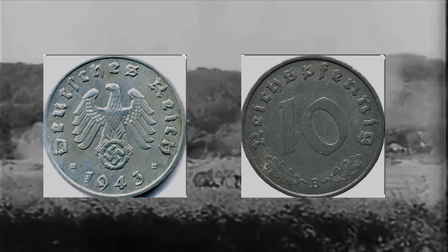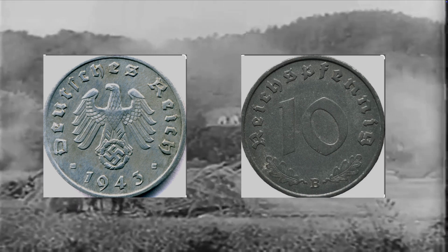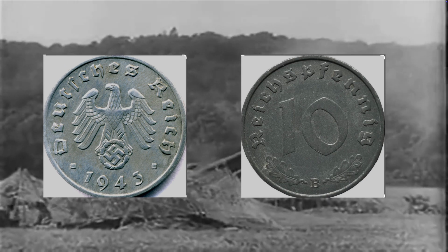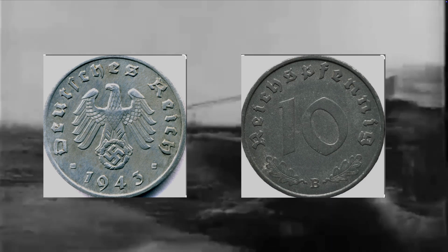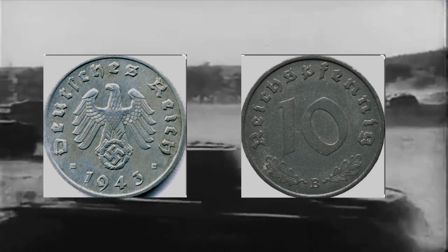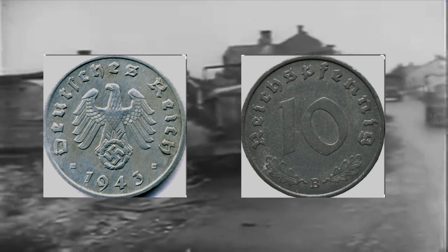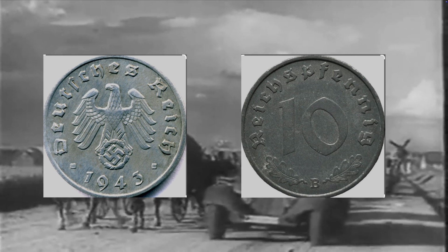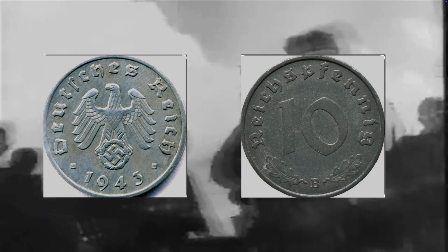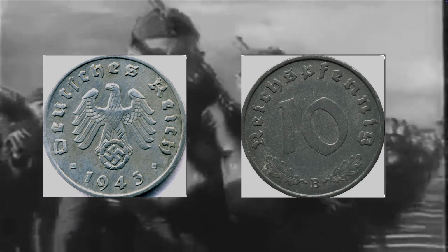So let's break down the design piece by piece. First, the Reichsadler, I hope I'm saying that right, the Imperial Eagle. It wasn't a new symbol, it dated back centuries in Germany, but the Nazis modified it. They perched an eagle atop a swastika. The swastika itself, originally an ancient symbol from India symbolizing good luck, was twisted into the most infamous symbol of hate and death the world has ever known. The combination sent a message: strength, purity, domination, all according to the Nazi ideology.